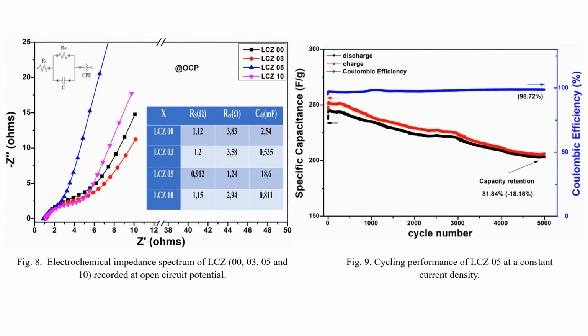Figure 9 shows the cycling performance of the LCZ05 electrode at a constant current density. After 5,000 charge-discharge cycles, capacity retention was approximately 82% of the initial capacity, with a Coulombic efficiency of 98%, indicating the good stability and reversibility of the LCZ05 electrode.